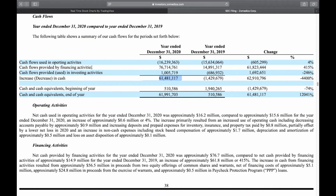The point I'm trying to make here is that Zomedica is younger and has a lot less money than its competitors. So the only way that they can survive is if they outthink the older and deeper pocketed IDEXX Labs. The risk that an investor takes with Zomedica is that Zomedica cannot outcompete IDEXX.